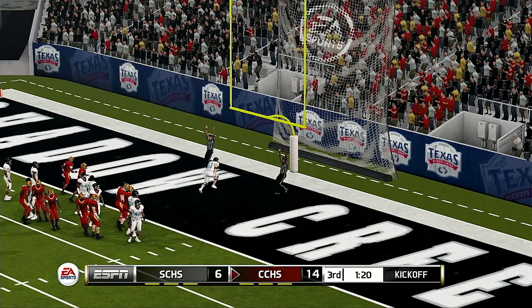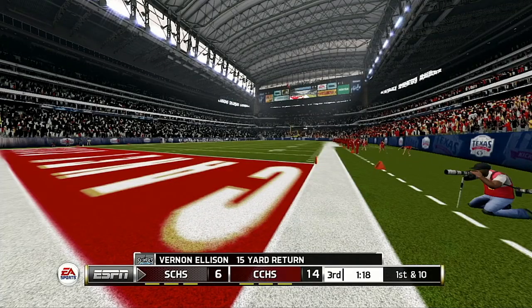So the score now, 14-6. They line up to kick this one away. Ellison fields it up at the 11. He gets out to about the 25-yard line.